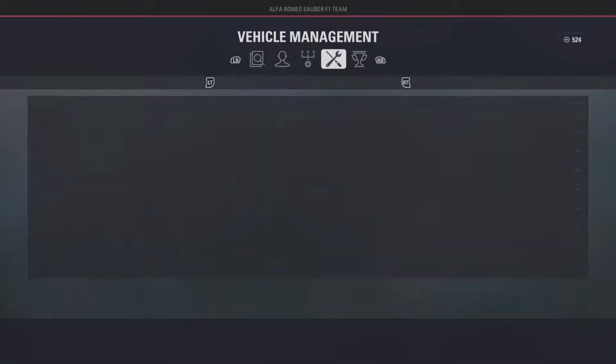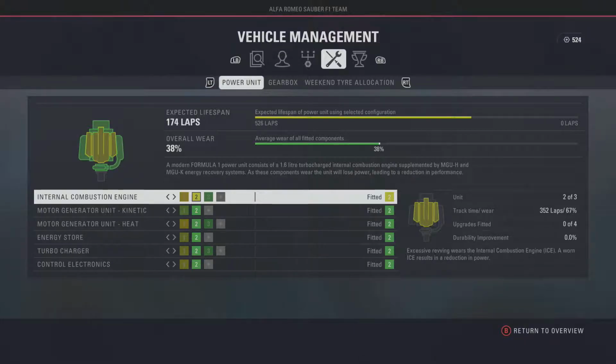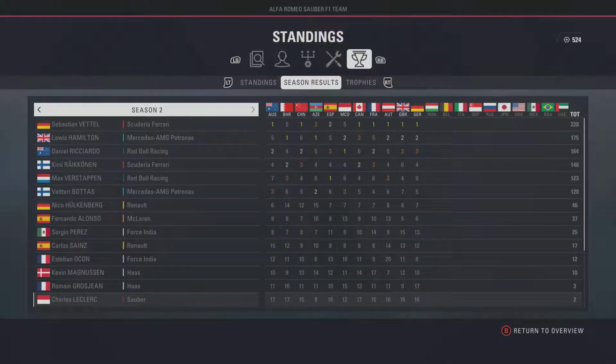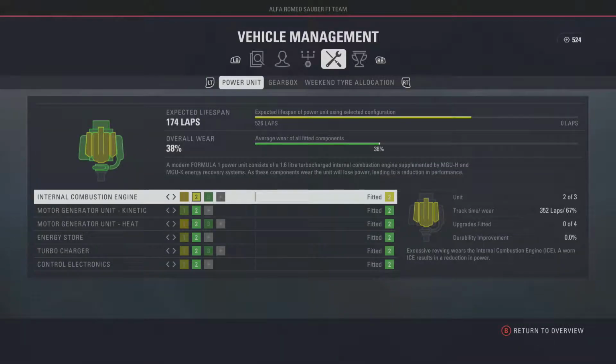So in the meantime, let's go ahead and take a look. There's definitely some wear and tear again. It's still, what, mid-season? Where are we at? Round 11? Wow, look at that. Vettel has won 5 straight races. Dang. I think we are in need, right? 67% wear.